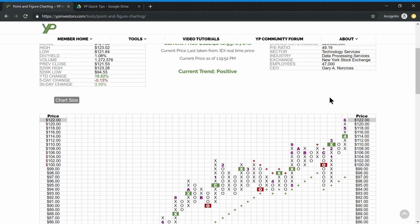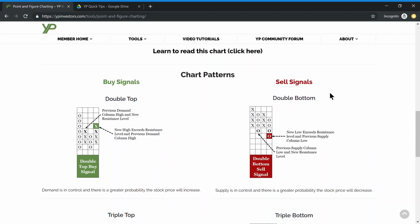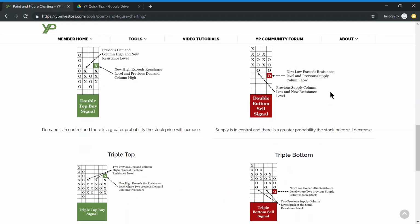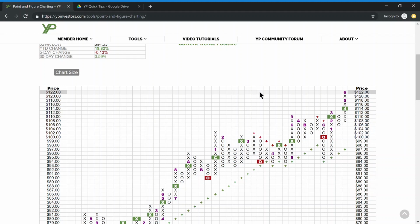So our quick tip today is to utilize these chart patterns on YP Investors point and figure charting tool, and when you see a bullish catapult, just know that is a very strong buy signal. Try to buy in right at that double top of the bullish catapult price, because the odds are you're going to have great success with that stock.